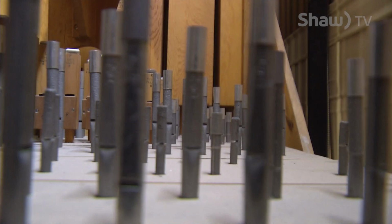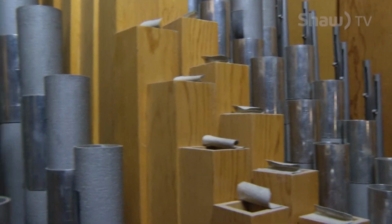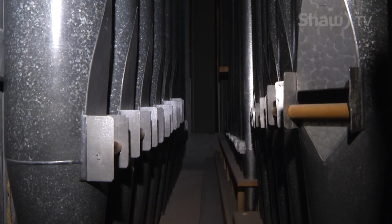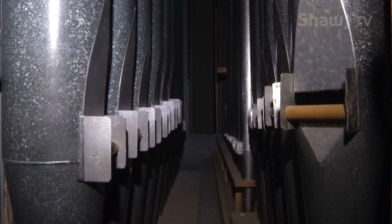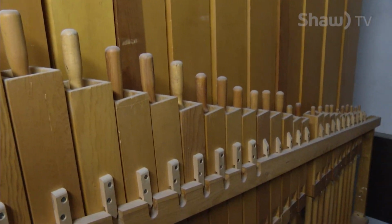The little 2-foot pipe is probably about that big. They also are made out of wood and different kinds of combinations of metals to make the different sounds that you hear up there. They also have different shapes to create the different sounds that you hear too. On this organ, what makes it unique is the fact that it is a very romantic sound.